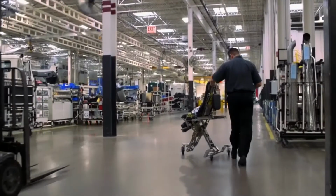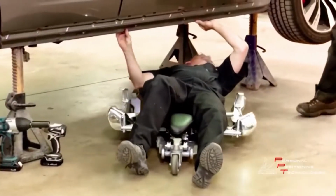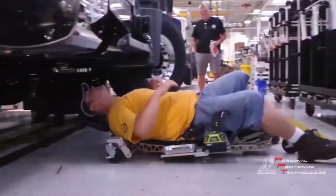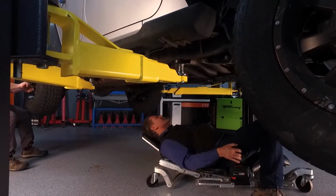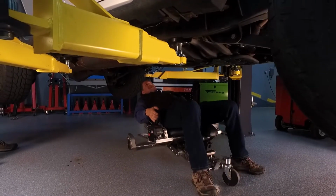And now let's move on to the human hoist, the chair that made you guys famous. Yep. Who's using this? That's our flagship product. We've got those in aircraft manufacturers, agricultural equipment manufacturers, truck plants. It's very similar to the stool, but it also allows you to lie down.